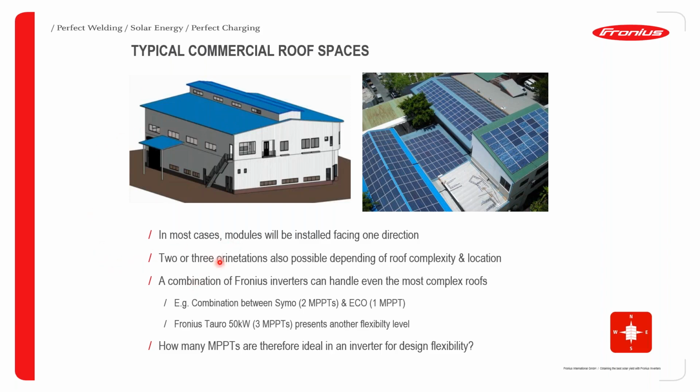And then also we have another variation whereby it's possible that you have 2 or 3 orientations depending on the roof complexity. So you can see that in the next picture over here, we have modules that are oriented in 3 different orientations. So you have one that is facing east and west, another one facing the southern direction.